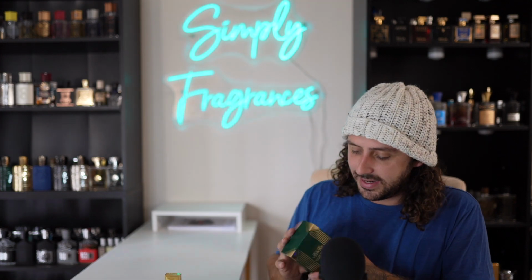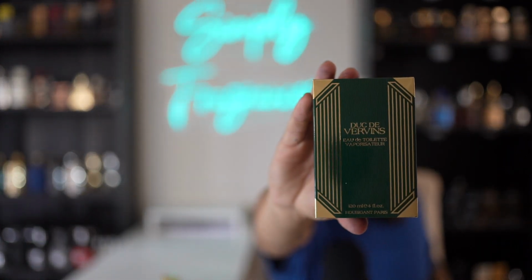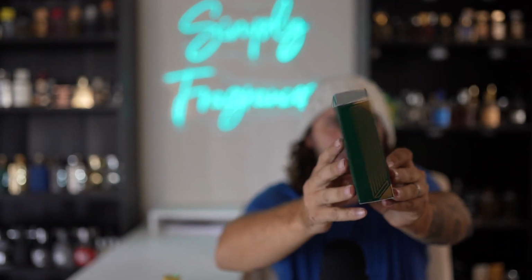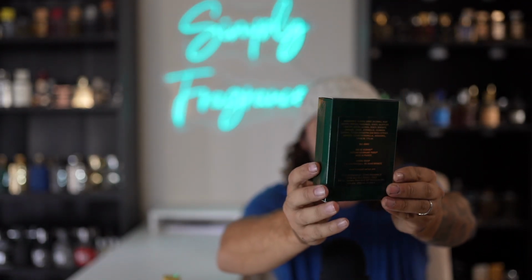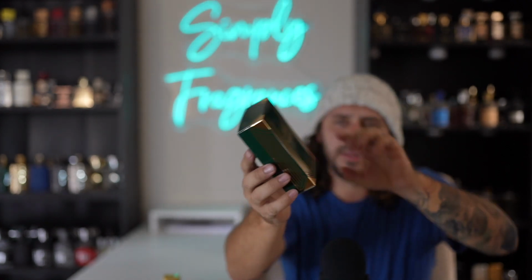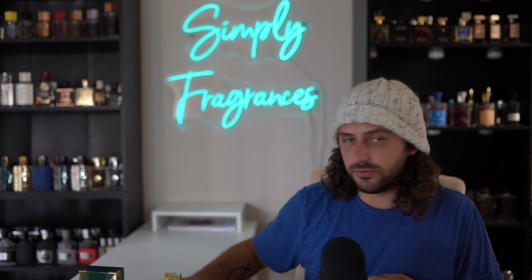But let's go ahead and get into the box here, guys. So this is going to be the box on Duc de Vervins. Real nice emerald green with this kind of gold lining around it. Real nice little box presentation. Again, I'll leave B-roll footage if that doesn't come through super well.